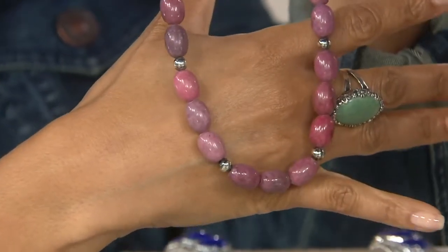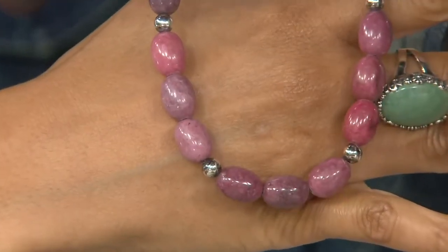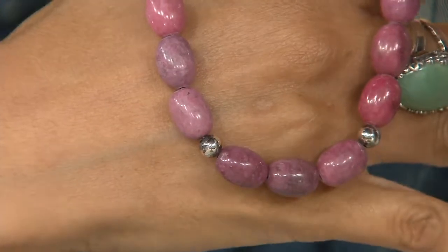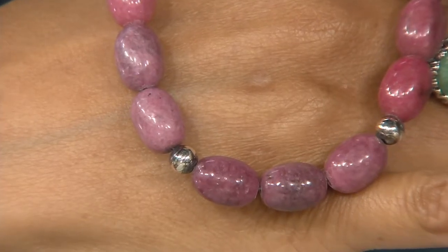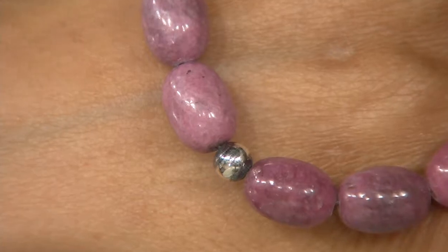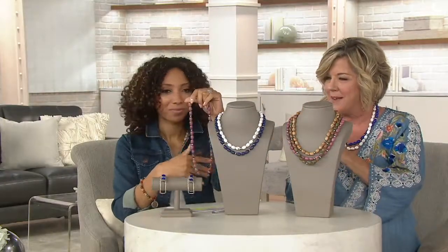Can we talk about the sterling as well? Because you also give us our precious metal. Yes, and this is our signature desert pearl sterling silver bead. This is a great shot, because how we create this is a sterling silver bead that we then oxidize, which is so important to the line, and then we literally hand polish the beads. So you see that stripe of high polish on the top, and then the depth of the oxidation.